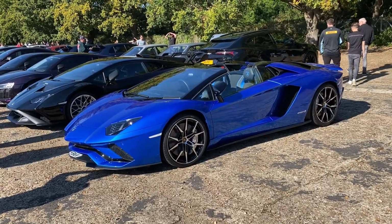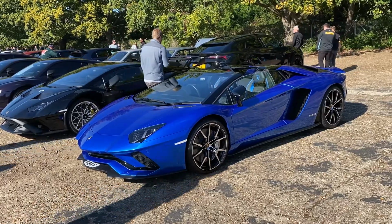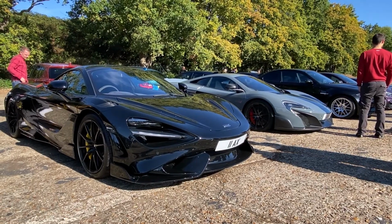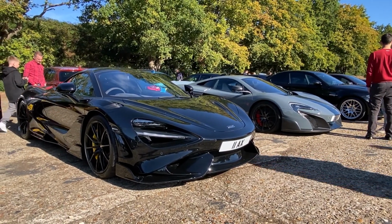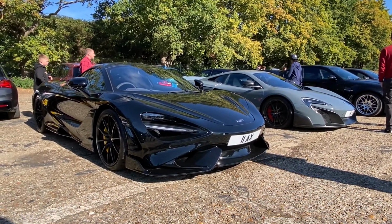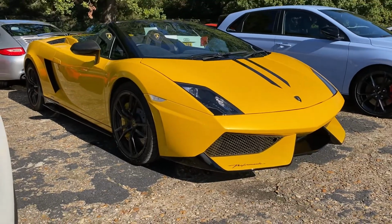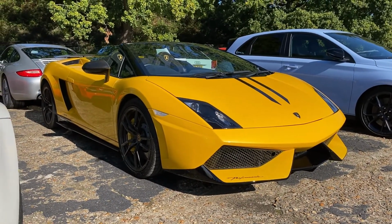And just around the corner these two Lamborghinis have arrived. We really are being treated today with a variety of supercars on display. Keeping with the theme of pairs, these two McLarens are also looking rather smart, soaking up the sun. We've been really fortunate with the weather this morning. You never really know how it's going to pan out around this time of year.